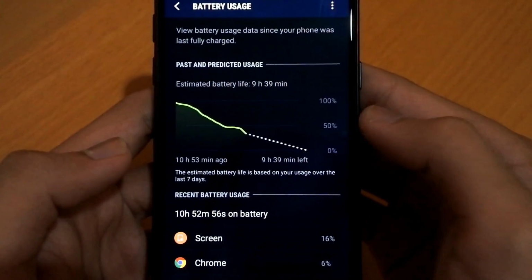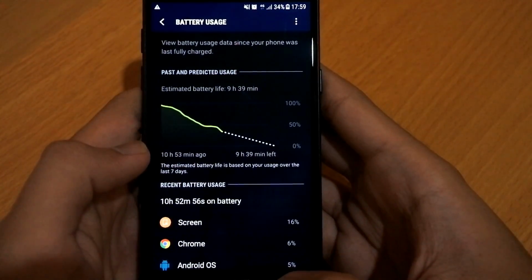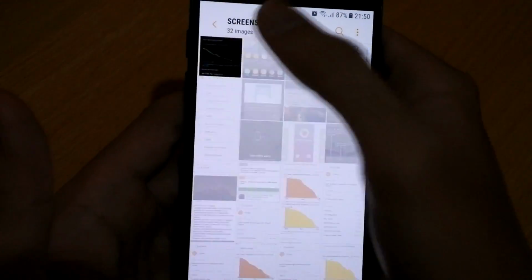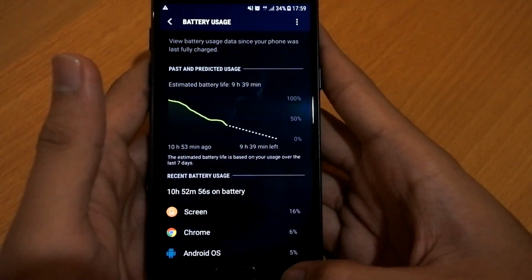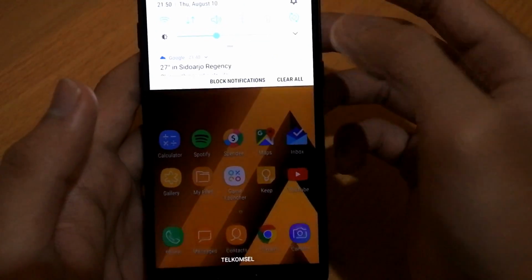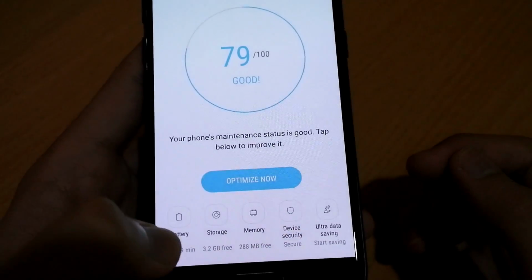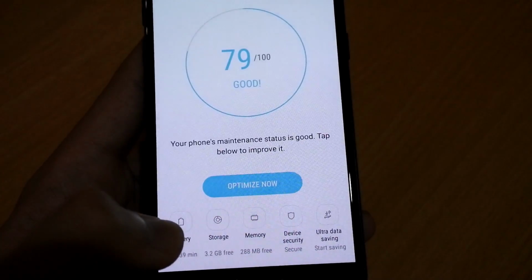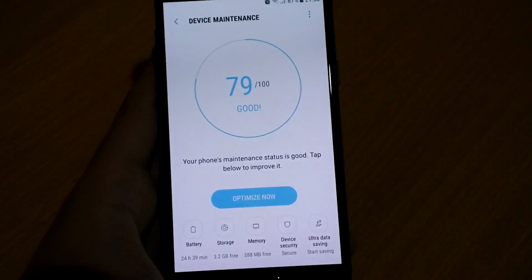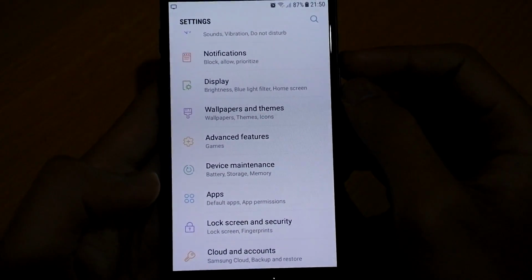Here's my battery usage at 34% left. The screen on time for this is 4.46 hours, so 4 hours and 46 minutes for 34% left, which I think is really great for a phone that only has a 2300 milliamp hour battery. Let's go back here, and I also do want to say that my storage before updating was 1.6 GB free, but after updating, a lot of junk probably just gets deleted. For now, I get 3.2 GB free. Really nice because it gets rid of all of the unnecessary things.